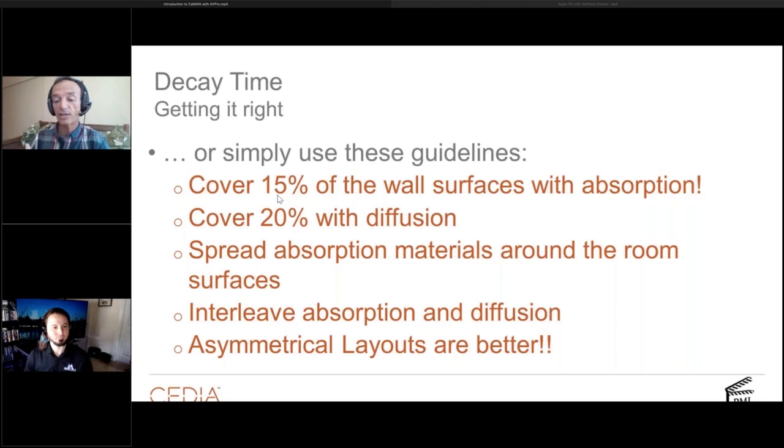Now, it's also good to add some scattering. Where you don't have absorbers, put some devices on the walls that break up the sound so it scatters around, no more than 20%. I find that if a room is over-diffused, other problems start to show up. So I like to spread the absorbers pretty evenly around the room.